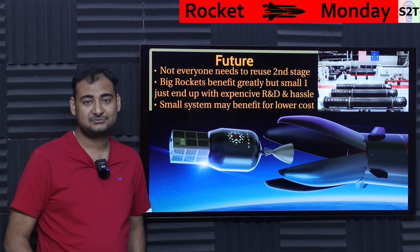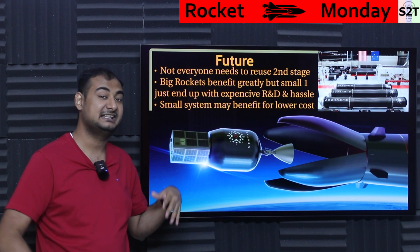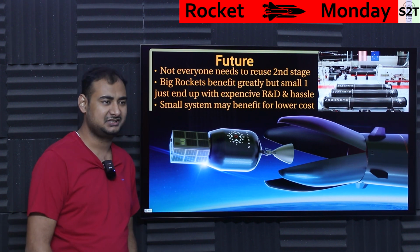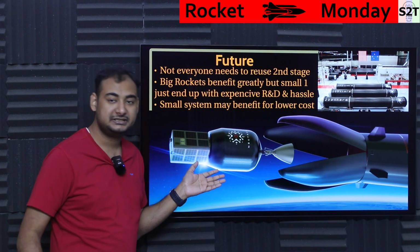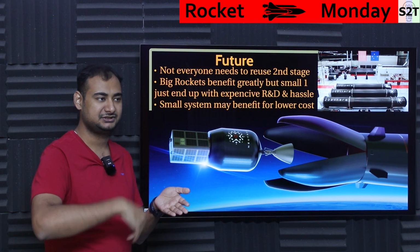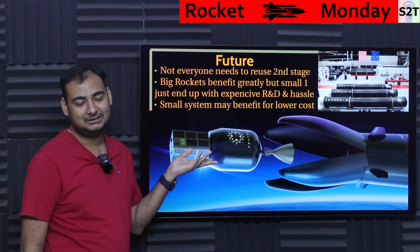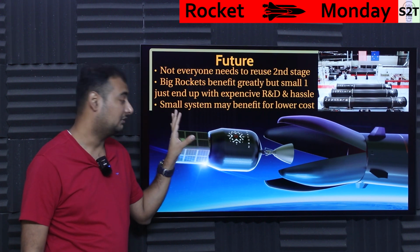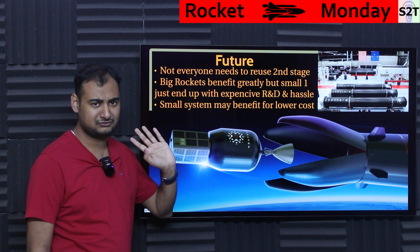So small systems generally would benefit from a lower cost second stage. They will not benefit that much from second stage reusability. It's like, we may have spent too much just on that. So it's like creating a Luxor pen, basically, we used to have a pen in childhood where you just write with it and just eat it. Very cheap pen. The second stage of the Neutron rocket is designed that way. It is so cheap that you just use it and don't worry about it.